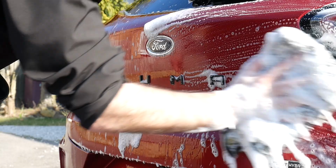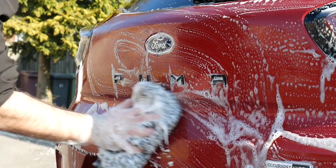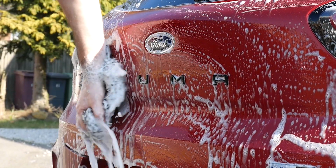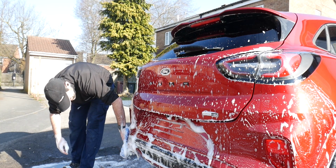So here we're using a Work Stuff wash mitt for the majority of the cleaning work, the windows and all the uppers of the car. And then for the lower parts, we're using a separate blue microfiber wash mitt, just keeping different colours so I know which one's which. We're also using the 2 bucket method as well.